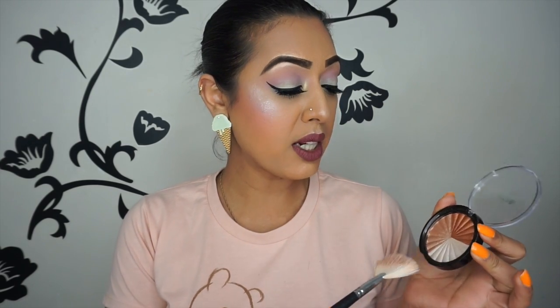So the only thing is that if you do try and use little ones, you have to be very careful, because obviously if your brush is quite big, it may overlap onto other shades, so maybe use a smaller brush if you've got one.